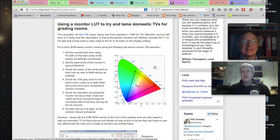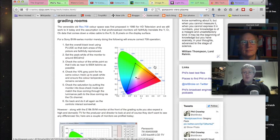A LUT, L-U-T, lookup table, is something that transforms one set of values into another set of values. So typically, for a long time, we had what we called 1D LUTs, one-dimension lookup tables. And all a 1D LUT is, is three sets of numbers that tell you how to transform the reds from what they are coming down the cable as a REC 709 HDSDI signal. How do I transform those numbers into numbers that will force the monitor to display those colours correctly? I've got a column for reds, a column for greens, a column for blues. And if we're working with 10-bit video, which we are, that's 1,024 for the reds, so about 3,000 numbers are required. Tiny amount of data, in modern terms.